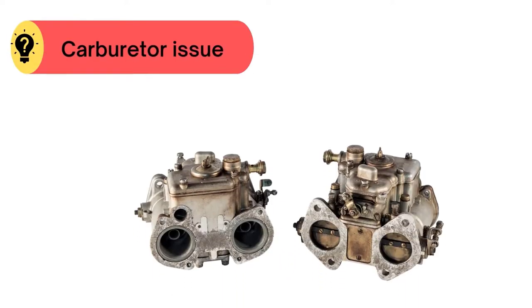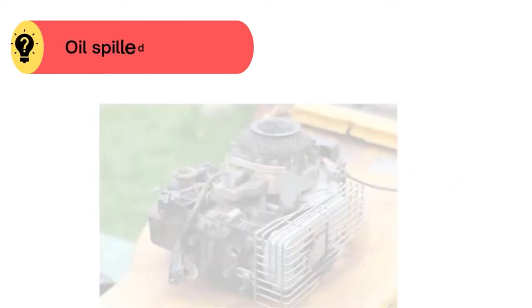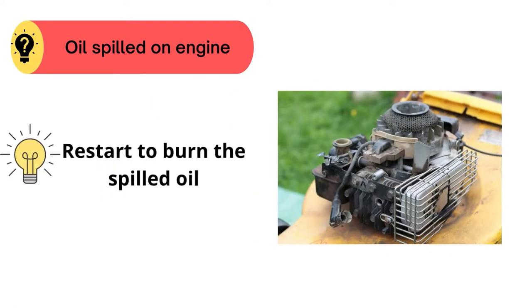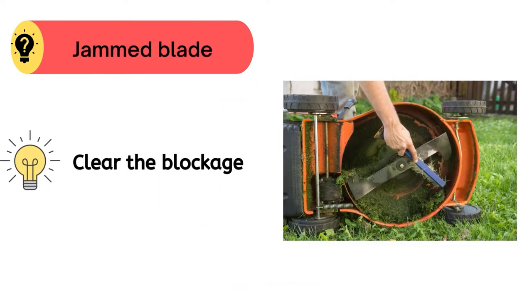Reason number 1, carburetor issue. For this, adjust or clean the carburetor. Reason number 2, oil spilled on engine. In this case, restart to burn the spilled oil. Reason number 3, jammed blade. For this, clear the blockage.